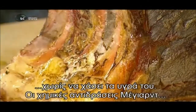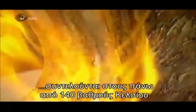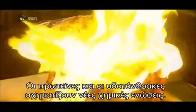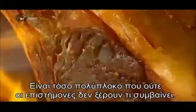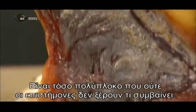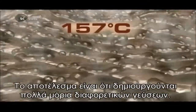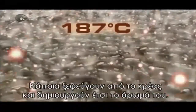The so-called Maillard reactions occur above around 140 Celsius. Proteins and carbohydrates react with each other, make new chemical combinations that then fall apart again, and form other new ones. It's so complex that even scientists don't know exactly what's going on. But the upshot is that hundreds of different flavour molecules are created, some flying off the surface of the meat. Result, that wonderful roast meat aroma.